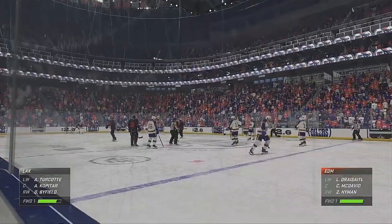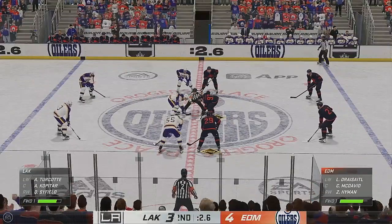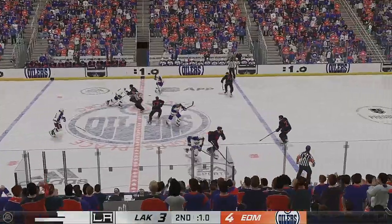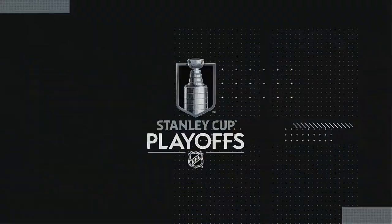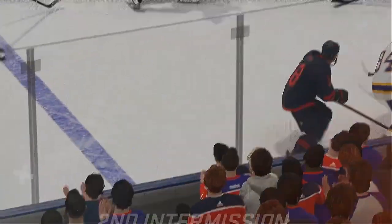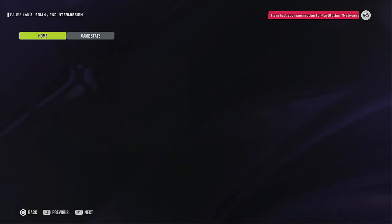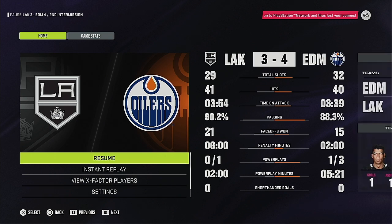The Kings will look to build on some momentum here before the period closes out after that goal. They need to continue that momentum as it nears the end of the second, and they want to carry that energy into the intermission. Real important that they can have an opportunity to collect themselves and come out strong in the third. All right, we've played now 40 minutes in this one, and still a critical 20 minutes needs to be played. Go stretch your legs, grab that final snack, because the third period is just around the corner.